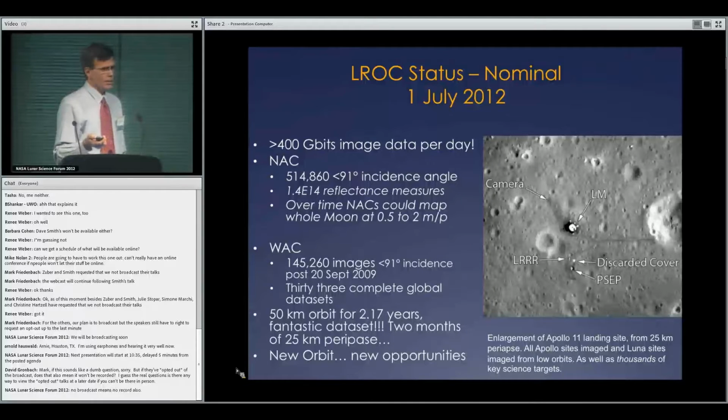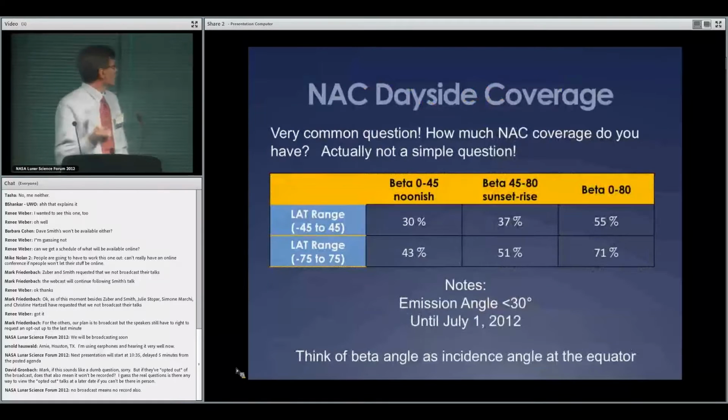As Rich mentions, there were 2 months where we were at a low periapsis, and here's an example right here of the Apollo 11 landing site taken from 25 kilometers above, actually I think it's 22 kilometers above the surface. You can see the footpads of the LM right there, it's just like you were there. The new orbit brings up new opportunities, and Rich gave you a good introduction into that.